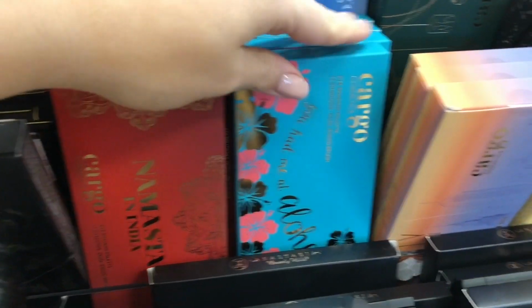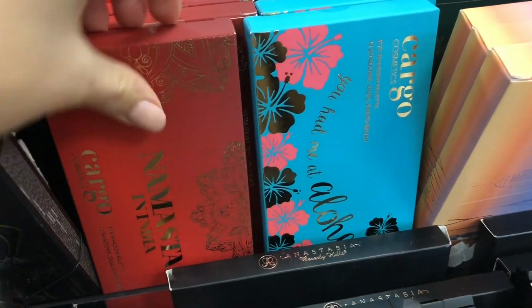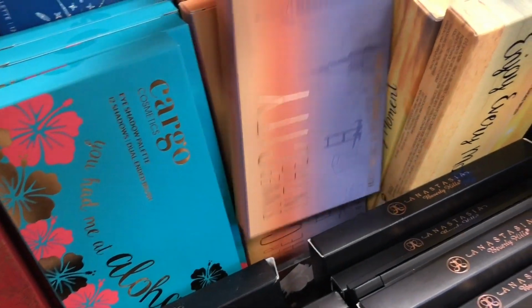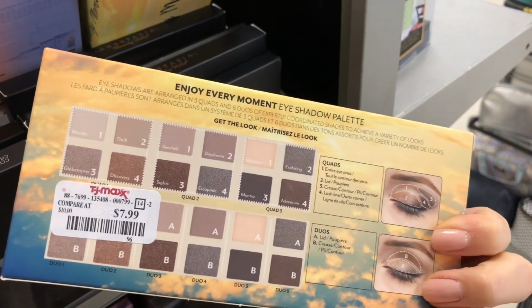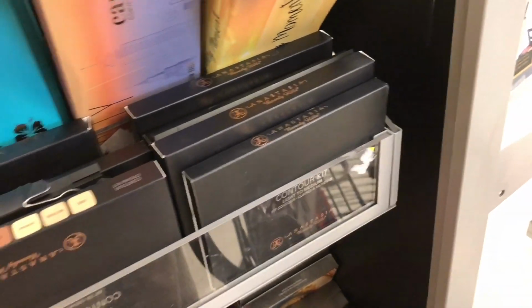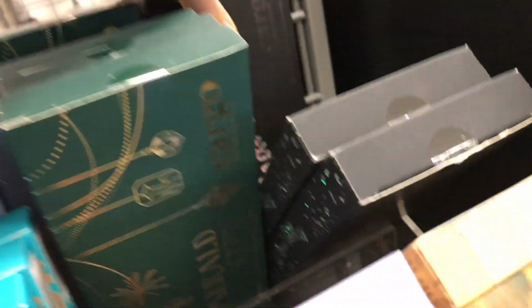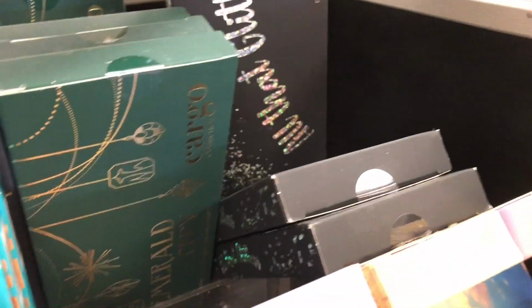And then they have so many Cargo palettes. I've heard that these are really good eyeshadow palettes. So they have the Namaste one, the Aloha one, what's this one? Summer in the City, and the Enjoy Every Moment one. It looks like these are $7.99 each. Yeah, they're all $7.99. Oh, there's more up here too. This is Emerald City. This is Chill in the something. And then this is an All That Glitters eyeshadow palette, and they're all $8.